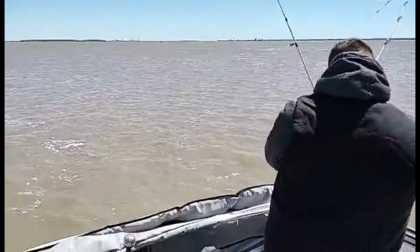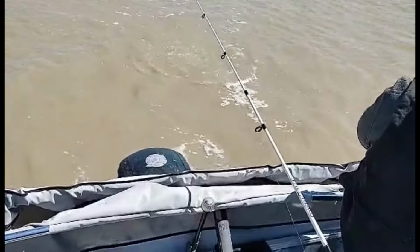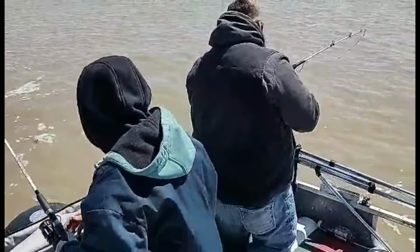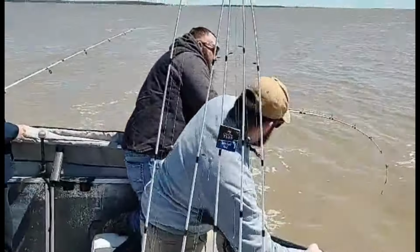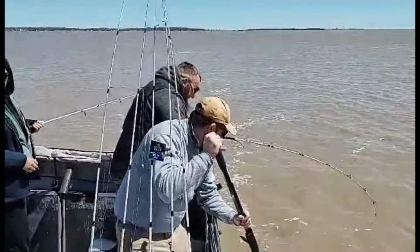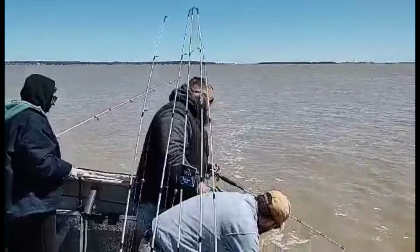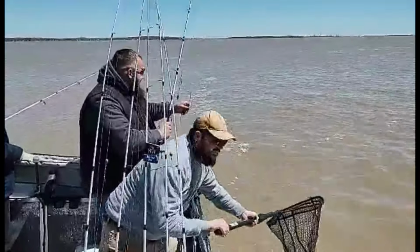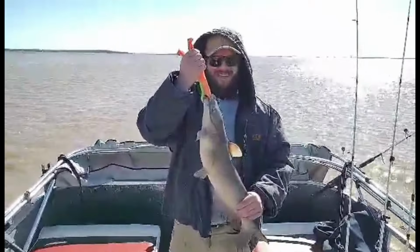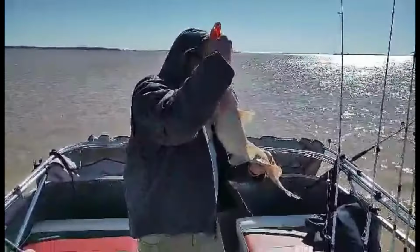Lines crossed. There we go. That's another big fish. Oh, well, at least we seen him. Got to see that one anyway. We're going to put him back anyway. That's right. Pretty nice channel cat right there. It'll probably get some bigger ones before today's done, but that's a good one.